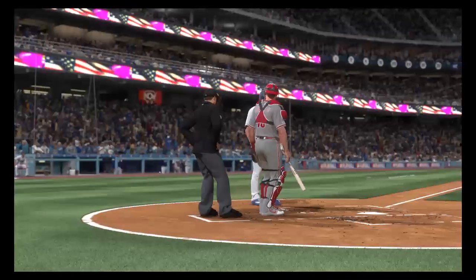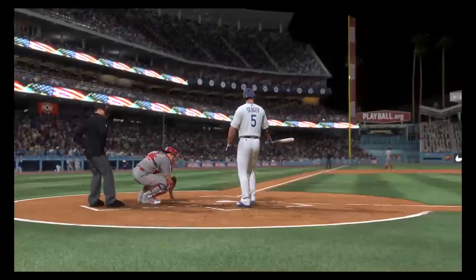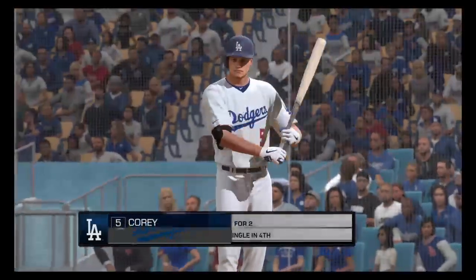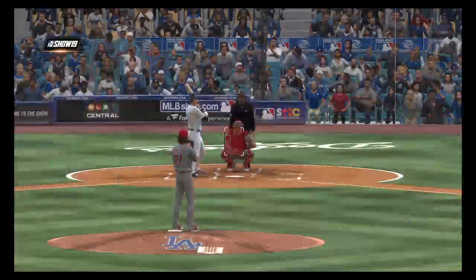Here's Corey Seager, leading off for the Dodgers. Even though we're moving into the back end of this game, they're only down by a couple of runs. You know that old slogan of a bloop and a blast. They could certainly use that right now.